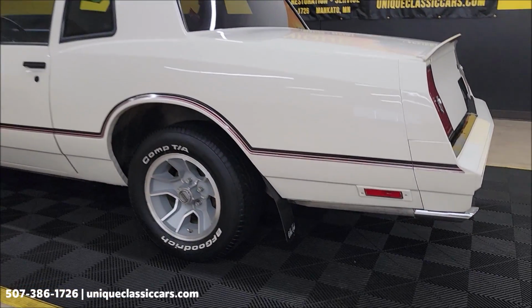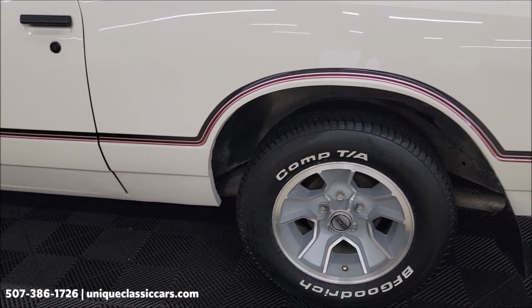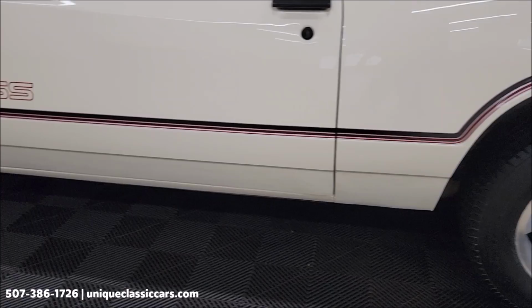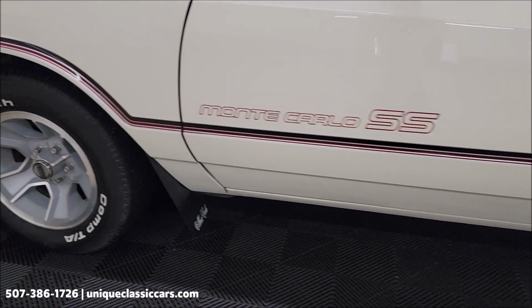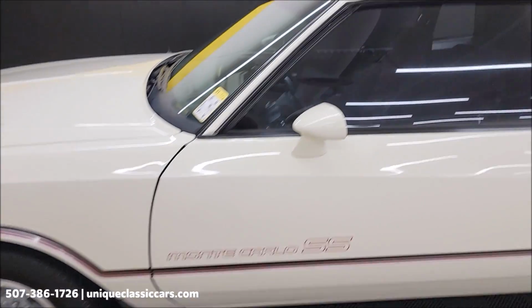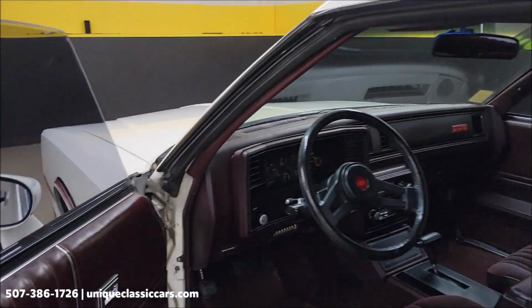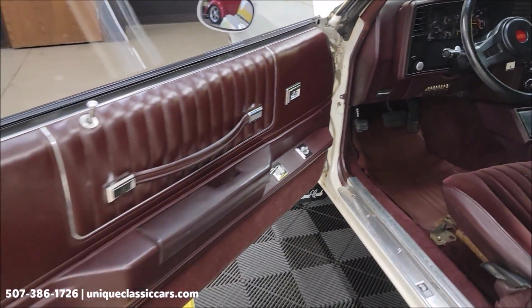And as you can see, up and down this driver's side, same way, not full of major nicks, dings, or scratches. Around the wheel wells, lower rockers, you just don't see a bunch of corrosion popping. Be a fun car for your local roll-ins, cruise-ins, local shows. Maybe you had one back in high school and you want another one.